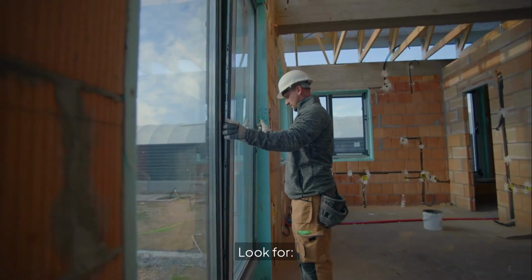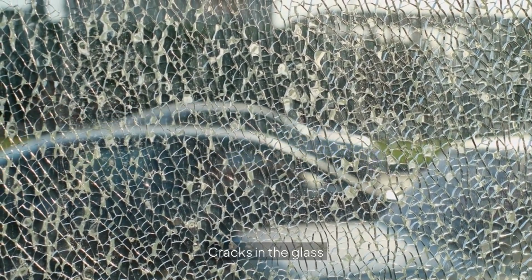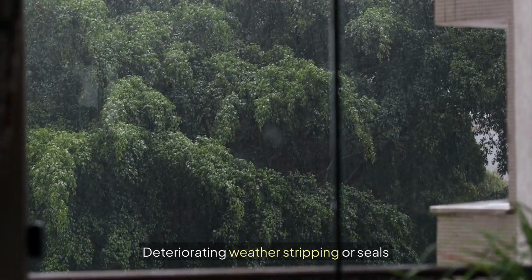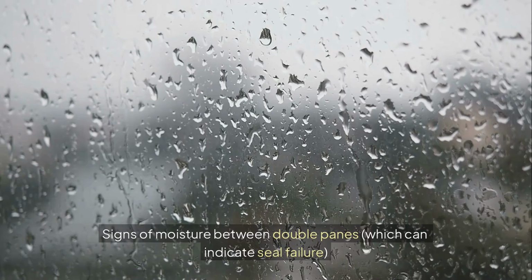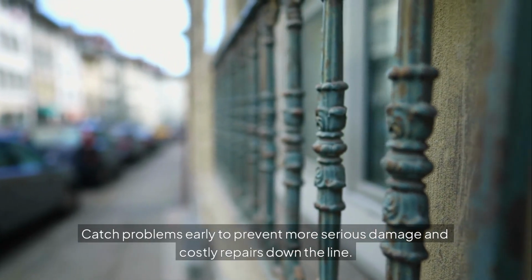Look for cracks in the glass, warping or rotting of the frame, especially with wood, deteriorating weather stripping or sealing, signs of moisture between double panes, which can indicate seal failure. Catch problems early to prevent more serious damage and costly repairs down the line.